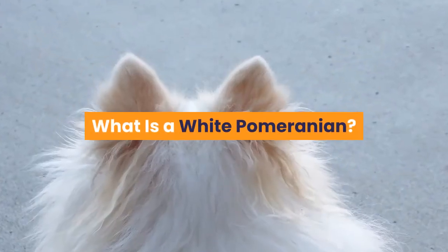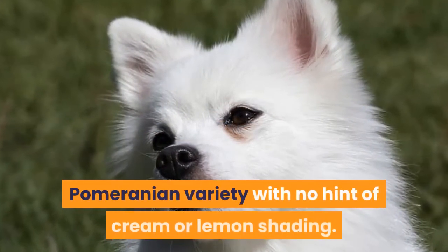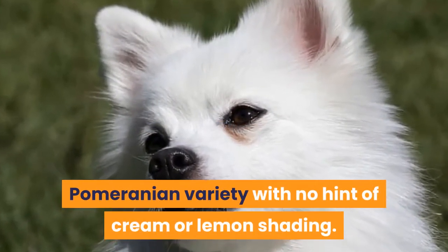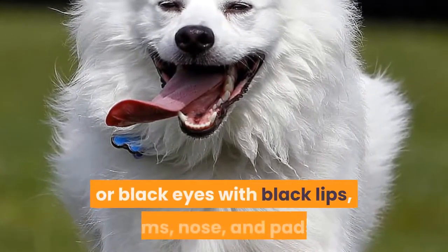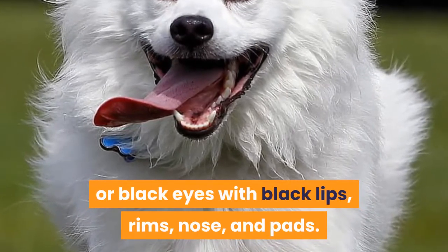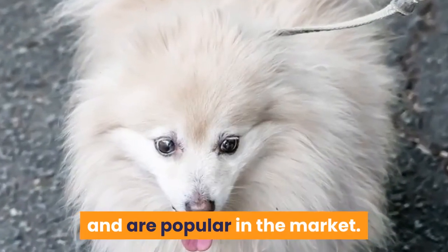What is a white Pomeranian? A white Pomeranian is a stunning all-white Pomeranian variety with no hint of cream or lemon shading. Their undercoat is also all white, and they commonly have dark or black eyes with black lips, rims, nose, and pads. They're one of the rarest color varieties around and are popular in the market.